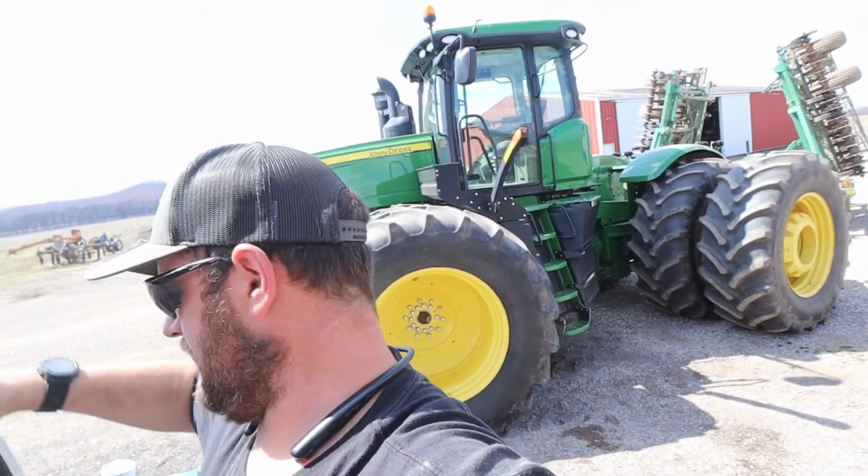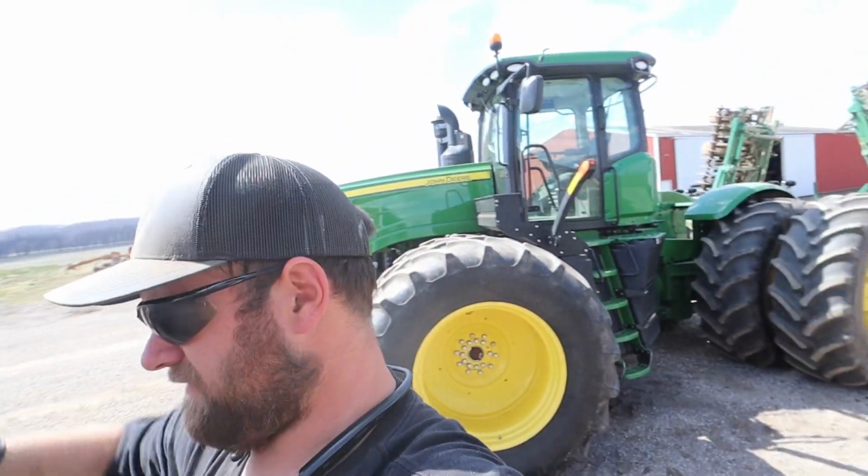So before we get going with this, we need to fuel her up. She has not got any fuel since we've had it. She's got probably about 20% fuel, so definitely need to fuel her up.